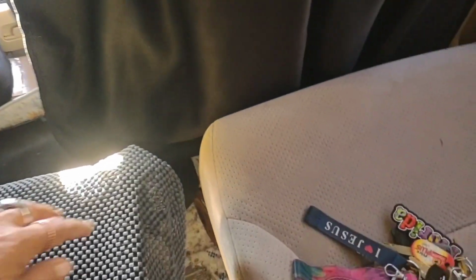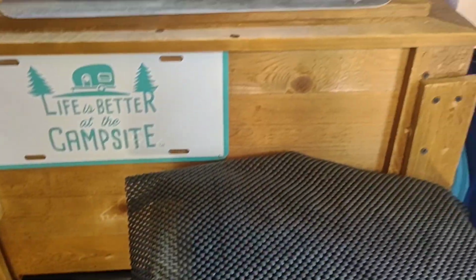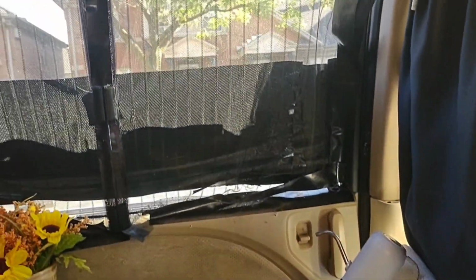For now, let me move out of the way. Let me get my keys. Hold on, guys. Don't go nowhere. Okay, guys. This is where my solar box will be going. And I have to get a screwdriver. Quick look, guys.